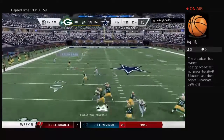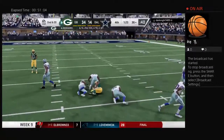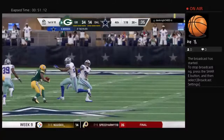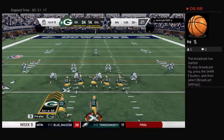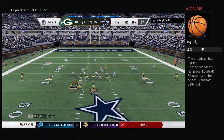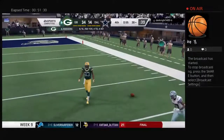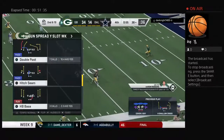Rodgers throwing here. Room to run past midfield. And that's complete to Adams. And finally brought down at the 38. 25 yards there on the catch and run. And not totally home free yet, but it's looking good as they come up 1st and 10. Shotgun now for Rodgers. And nearly another interception. They've been around the ball all game. The incompletion there stops the clock.